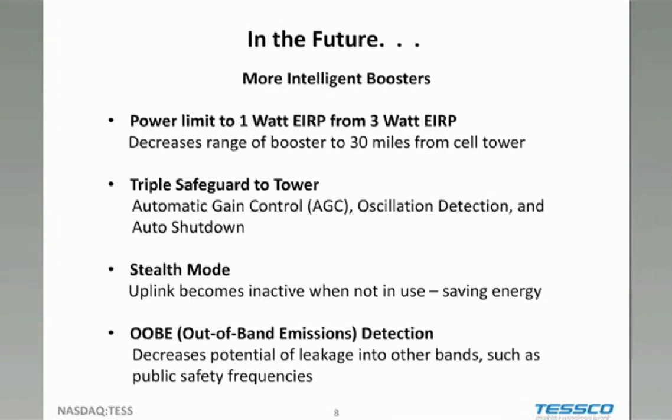Between manufacturers and from product to product, some of the newer amplifiers employed one or the other or two of those three. Some of the features were there and some weren't in some of the past amplifiers. Now all the new ones will employ all three of those. They work as checks and balances against each other, and it renders the signal booster, I don't want to say impossible, but very, very difficult for these products to cause noticeable problems for the tower.